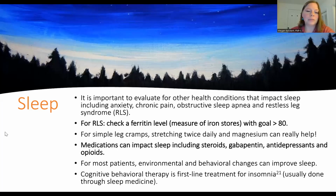So sleep, this is a huge issue for lots of my patients, especially those on hormonal therapy. So number one, I'm thinking about other conditions that might be impacting sleep. For instance, anxiety, chronic pain, obstructive sleep apnea, and restless leg. All of these are common contributors to issues with sleep. But that's on top of hot flashes and pain from hormonal therapy affecting sleep.